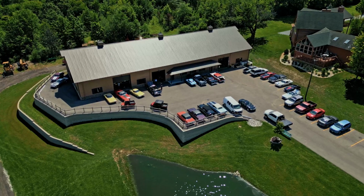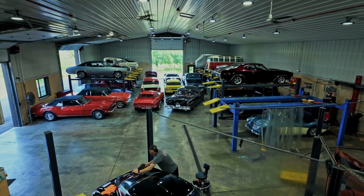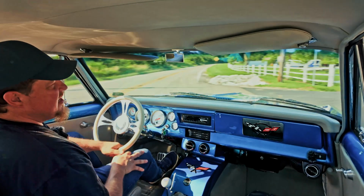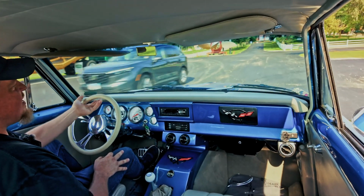This did go through a thorough inspection as well. We just adjusted a couple things with the air conditioning and really just some minor adjustments. You can check all that out on our website, as well as the full description on volocars.com.